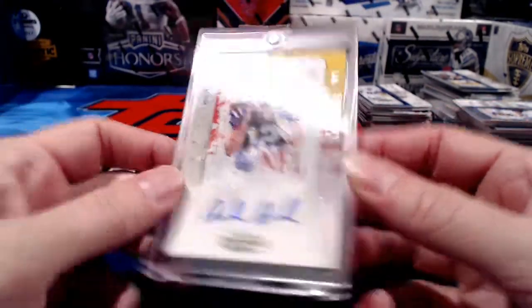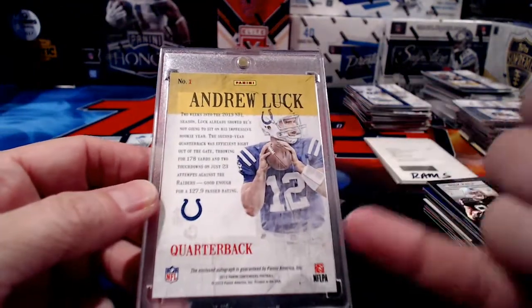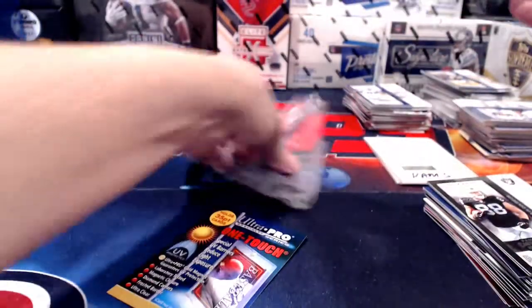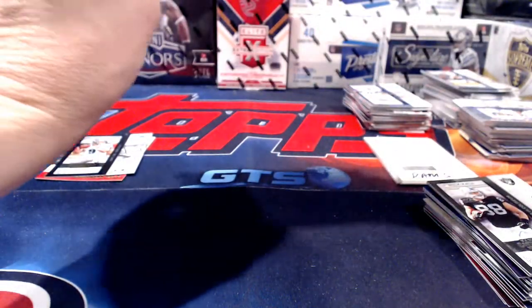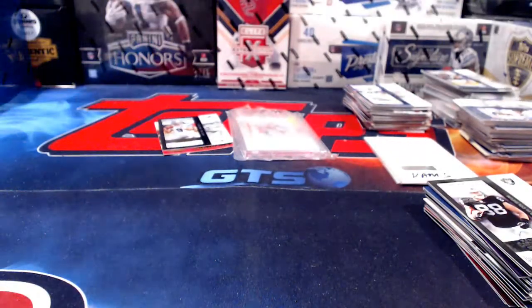So that's what I see. Just the tiniest little imperfection in the upper right corner and possibly something right there, but that may be part of the card design. Overall, I'd say your Andrew Luck is pretty solid, man. I don't see a whole lot of stuff going on with that. So I think you're good there.